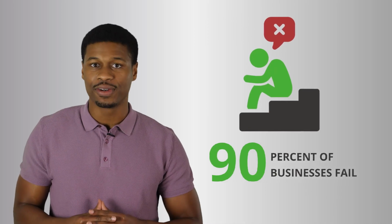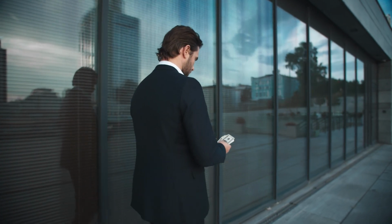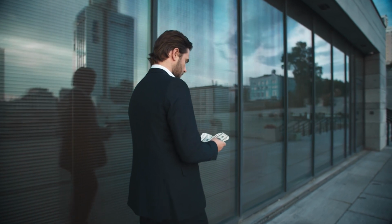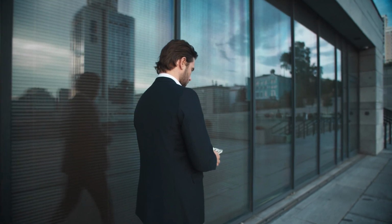90% of businesses fail because they run out of cash, period. And too many times, business owners take so much cash out of their business that they don't even leave enough to pay their expenses. Like seriously, I've seen business owners pay themselves so much that they didn't even have enough money to pay their own employees.